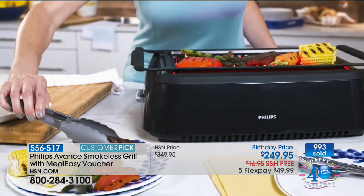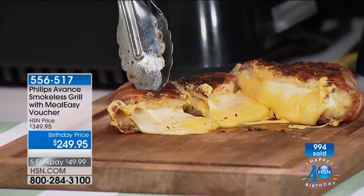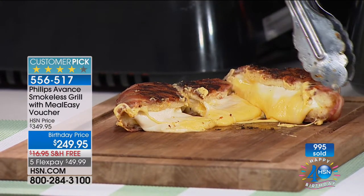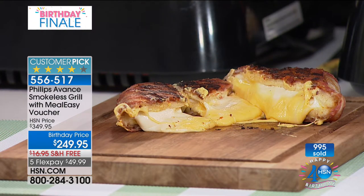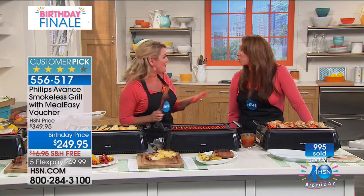And the reason that we've gone ahead and done the melted cheese with it is because that also is showing us how even the heating is. I would not have this perfect melted cheese in this sandwich if I did not have even heating all the way across the grill. So it is a combination of a great new way to cook bacon and also a really phenomenal sandwich if you're going to be decadent.